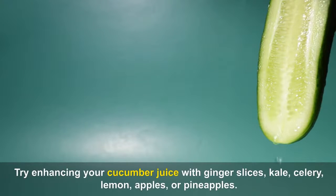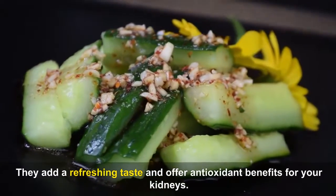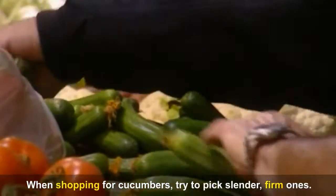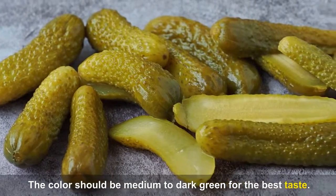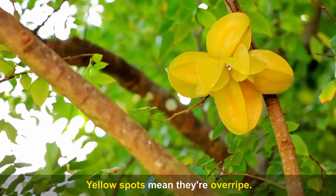Try enhancing your cucumber juice with ginger slices, kale, celery, lemon, apples, or pineapples. They add a refreshing taste and offer antioxidant benefits for your kidneys. When shopping for cucumbers, try to pick slender, firm ones. The color should be medium to dark green for the best taste. Yellow spots mean they're overripe.